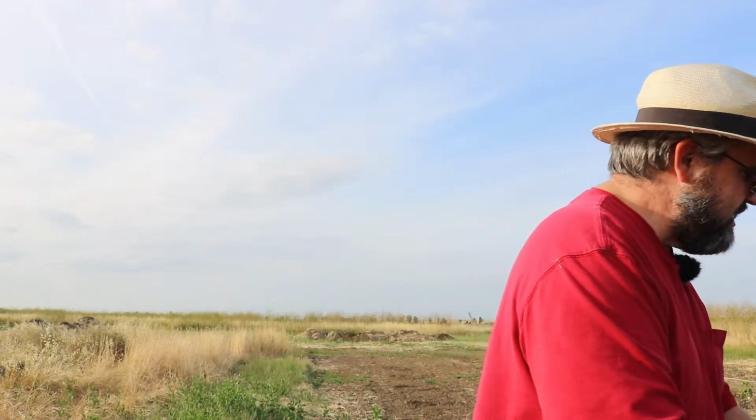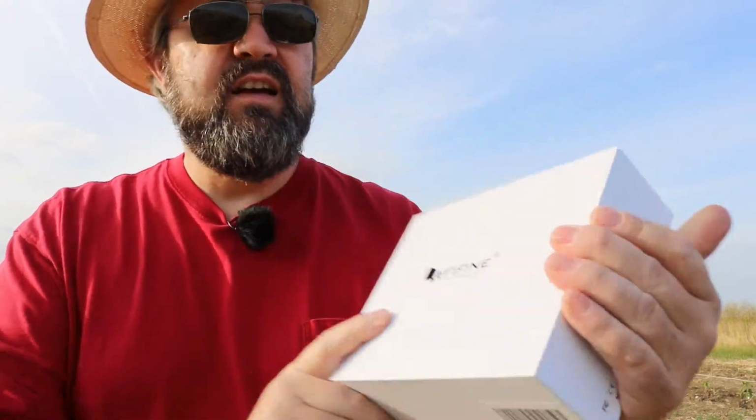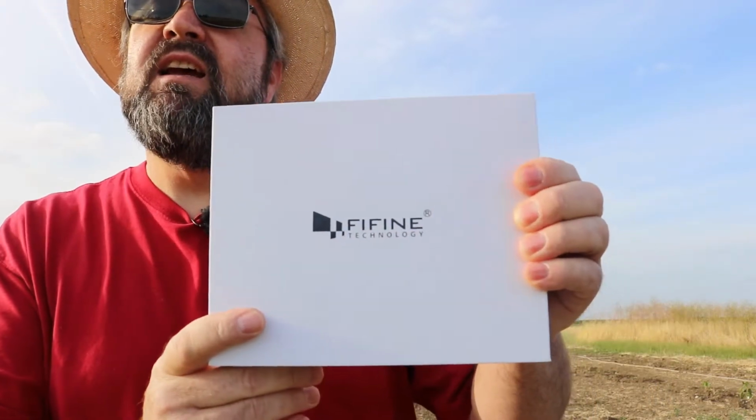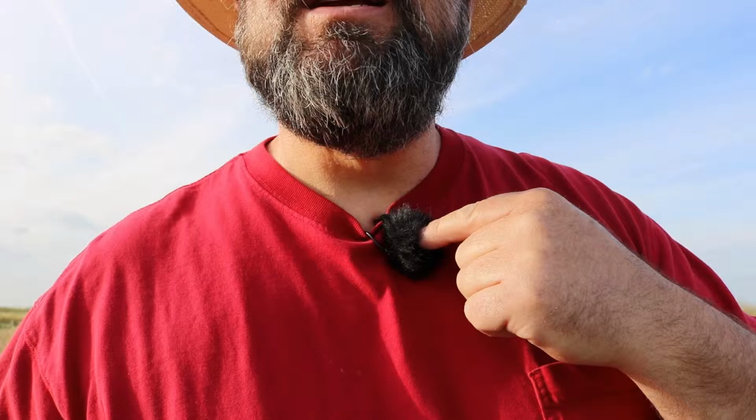Now the next toy that I got, see if you can see that, is a fine microphone system. If you look really closely right here, I got a microphone on me. This is going to help me talk to you better. And when the wind's blowing like it is right now, there's a little bit of a breeze in my face. Hopefully you're not going to be hearing any wind noises like you have in some of my past videos. I've had to actually throw some videos away because the wind noise was so bad you couldn't hear anything but the wind. That should be a thing of the past now. I'm hoping that that's going to make you happy so that you'll watch more of my videos.